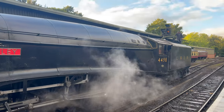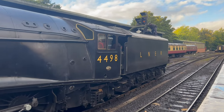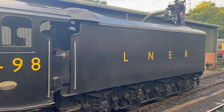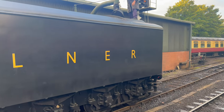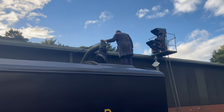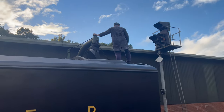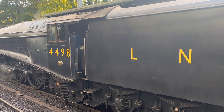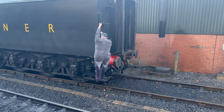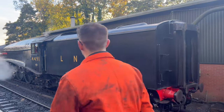So it's just filling up with some water for the journey back. We were on the footplate. That was amazing. Down he comes. Go on, Phil, when you're ready. Straight on, Phil.